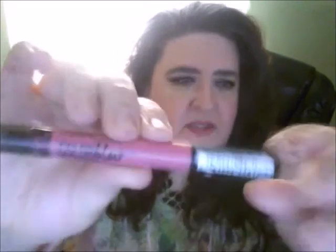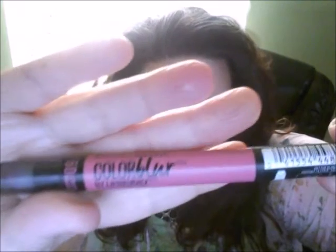All right, and then for lips, boys, the lip products are so darn hard for me because I love my lipsticks. But it's the Maybelline Color Blur Lip Studio, these things here. I think I have three shades, if I'm not mistaken. I couldn't find the other two. This one's number 50, I Like to Mauve It, is the one I'm wearing right now.